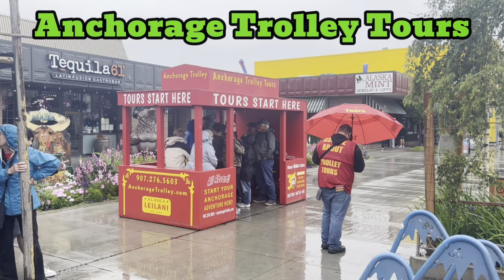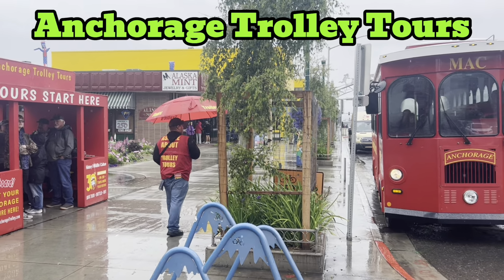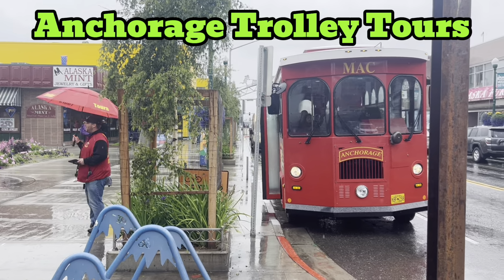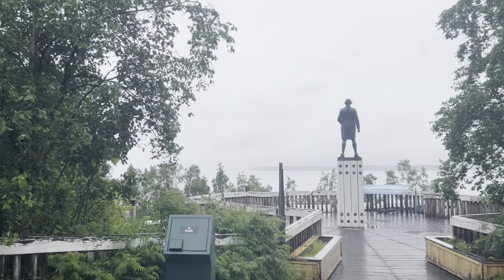From there, we decided to go to Anchorage and take a trolley tour of the area. Our tour guide, Alice, was great, and she took us on a 15-mile tour of Anchorage. It was a little rainy this day, so being inside for the tour was great.